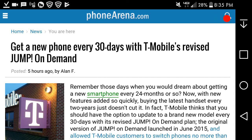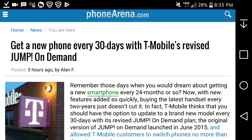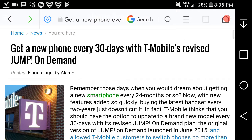Because no one wants to be tied down to a phone for 2 years. No, they don't, because everyone wants the latest and greatest phone and all that stuff. So I mean, T-Mobile's giving you an option to do it. Yeah, what do you guys think about this T-Mobile Jump plan that allows you to get a phone every 30 days? I know that you guys will like this, and if you guys are on T-Mobile, you're hoping that other carriers will pick up on this and offer something similar.